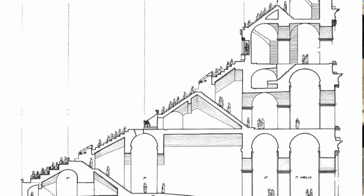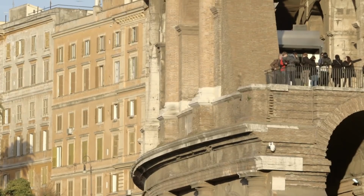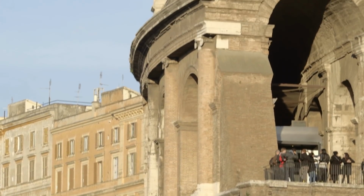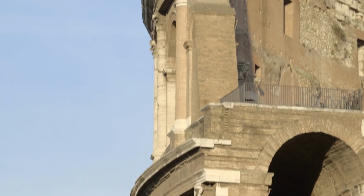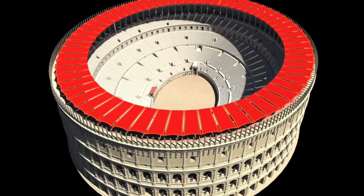It can't fall inwards because the radial walls resist inward horizontal pressure, while forces that are pushing outwards are more problematic because there are no outer structures. That's why the Colosseum is not cylindrical but slightly conical and gets narrower towards the top. And this means that the center of gravity of the stone masses is displaced inwards, and this makes outward collapse more difficult.